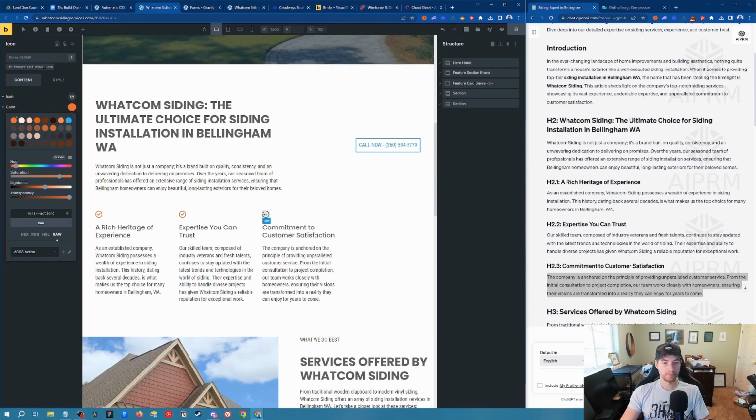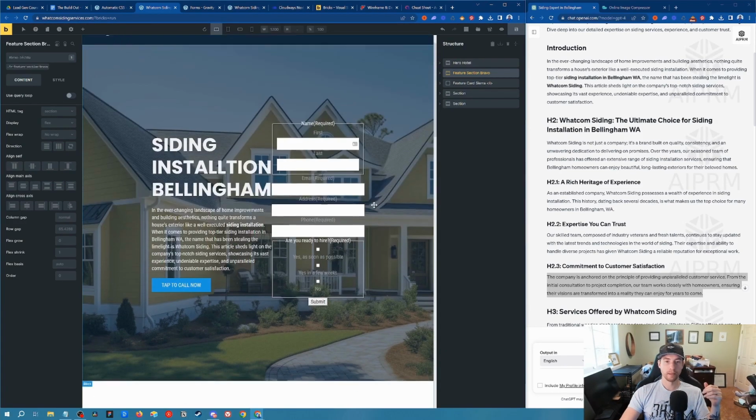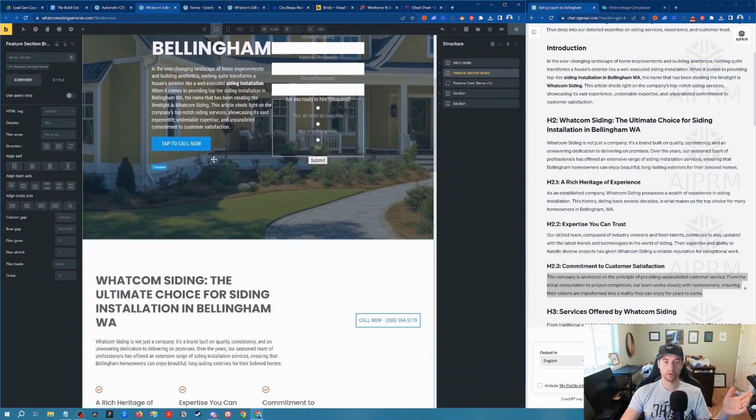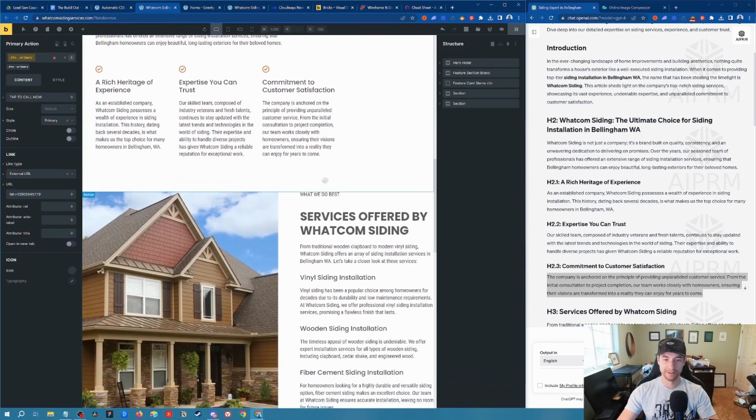Action orange. And by the way, I hope you start to realize how awesome it's going to be if we finish this website and we clone it for a completely new niche in a new city and say it's tree service. We can just come in and change all the colors to green in one location and it will update across the entire website. It's a beautiful thing. It's a beautiful thing when you do things once and you don't have to do them again.